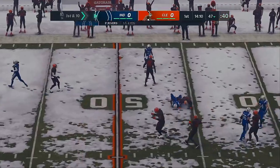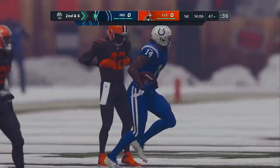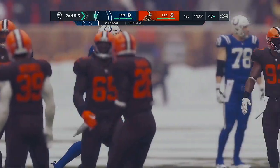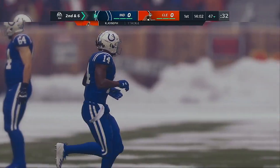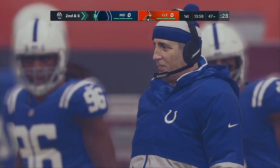Now throwing on first down and completing it. And he'll go down right around the 47 this time. They'll contain him to just four. Second down. It's now second and six at the 47-yard line.